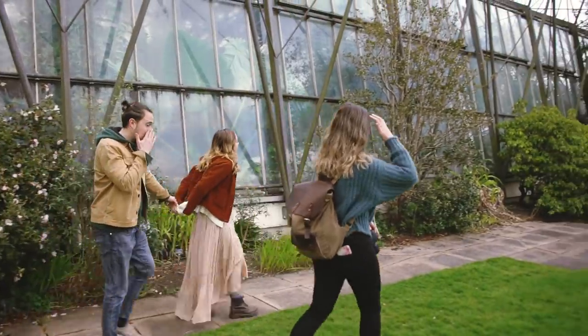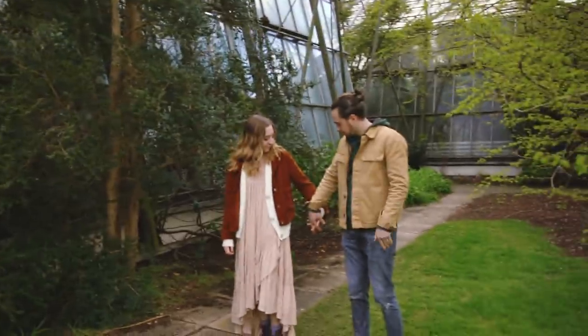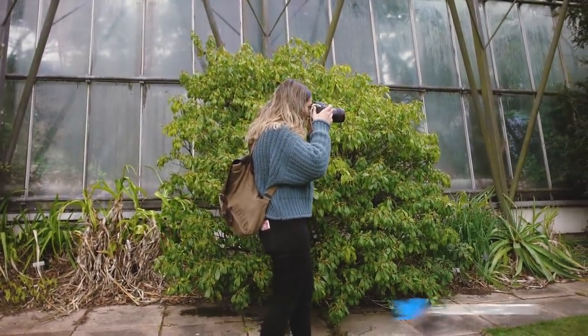Can I get you guys to just stand here in the middle? I think side by side you can hold hands. Yeah. Perfect. And I'll get you guys looking at each other.